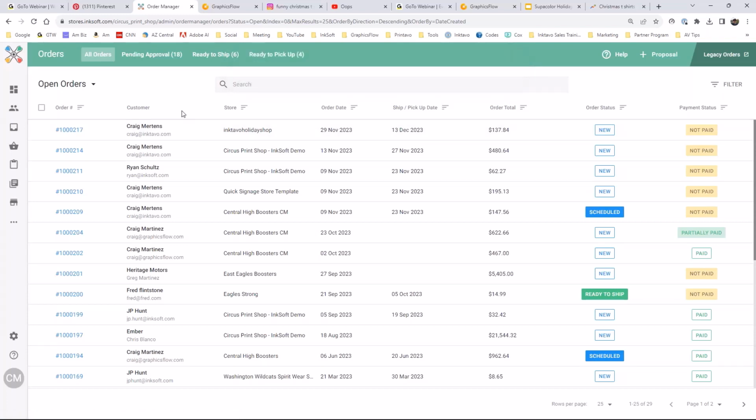The other thing I can do is I can consolidate all the orders that come from this store into a single order and a single purchase order. So when I go to order the blanks or the transfers, everything's consolidated. That's the basic workflow of setting up a campaign for holidays.